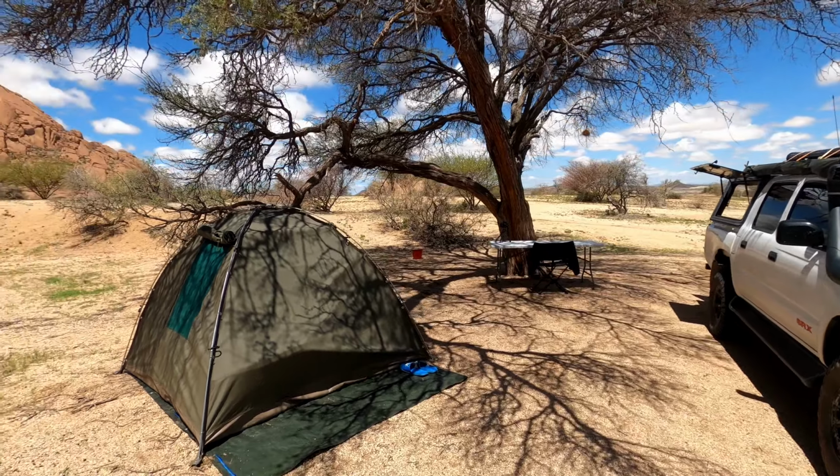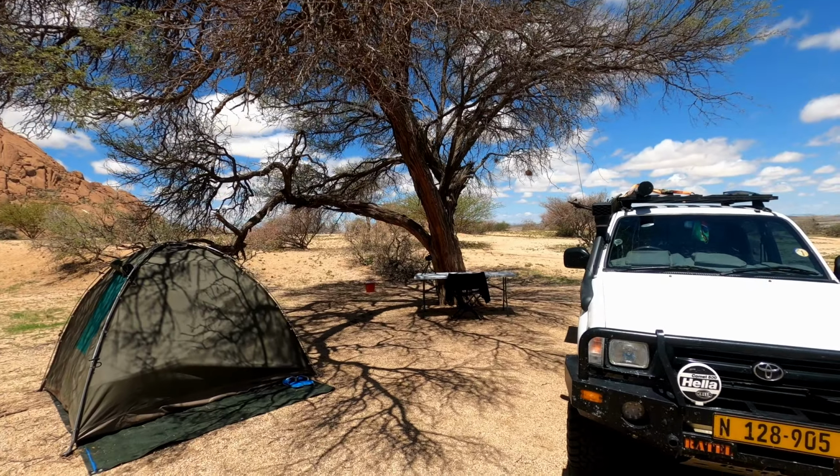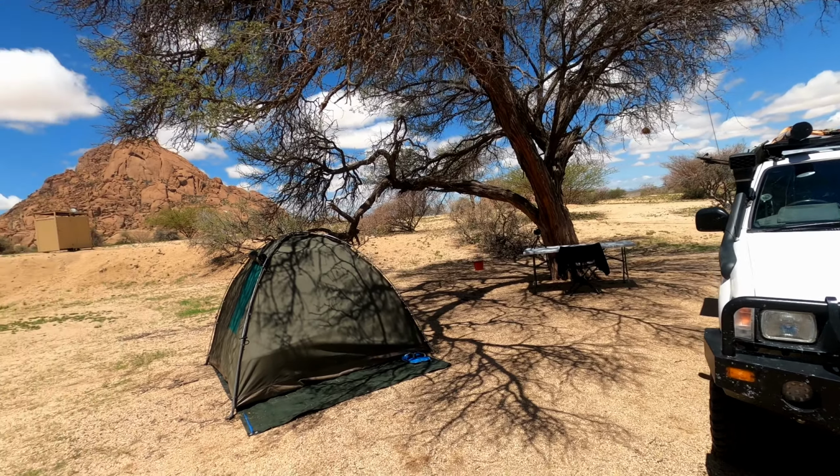There is facilities. You can take a shower, but you have to drive all the way to the gate, the main gate. They've got showers there. They've got a bar, restaurant, some basins and stuff. But yeah, you have to drive all the way there.